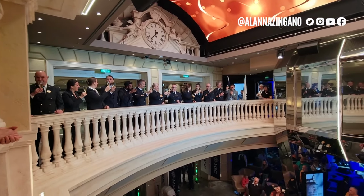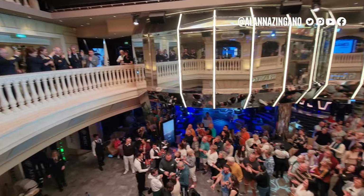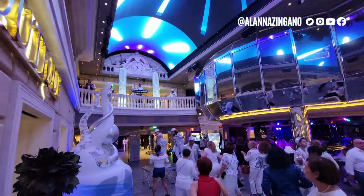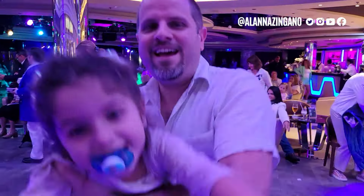This is actually where we were earlier for the Captains and Voyagers Club welcome back party. Also, this is where they will play live music for the white party, and live bands and DJs will be set up on this area.